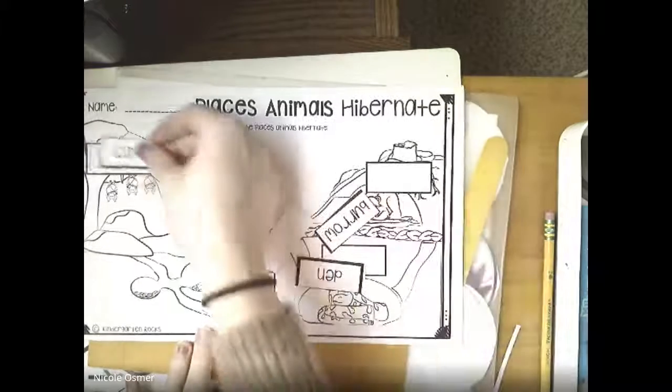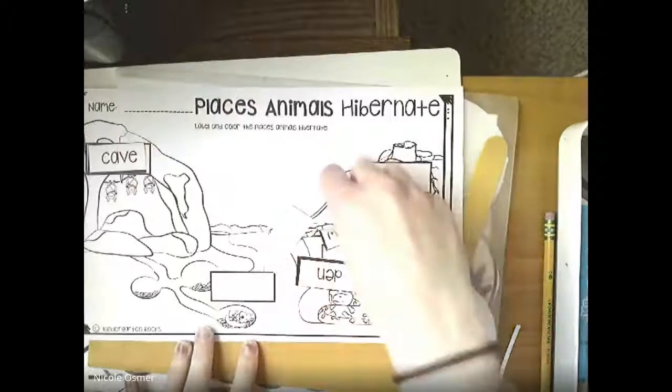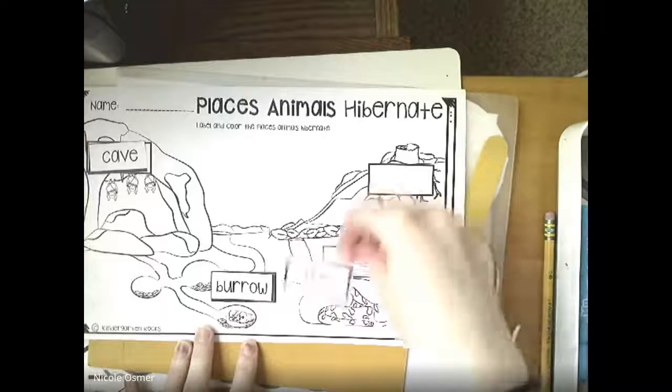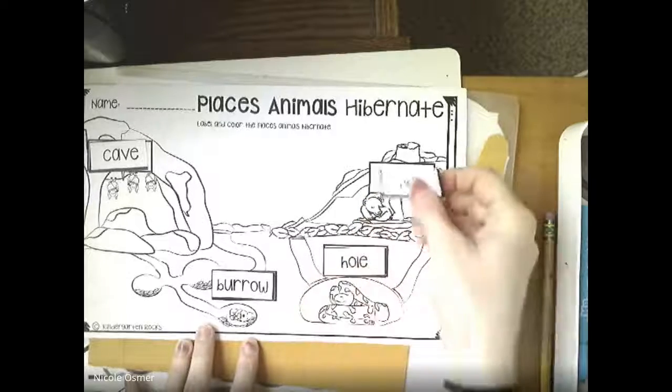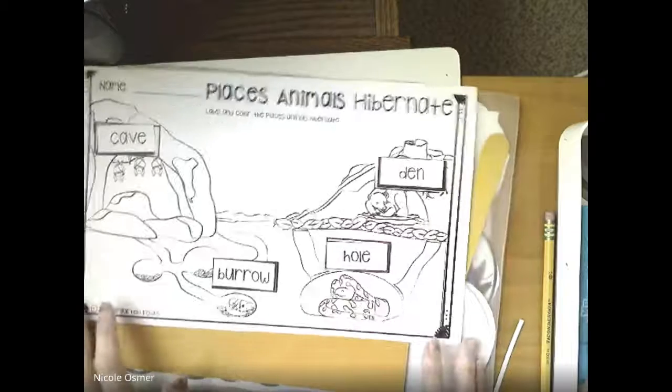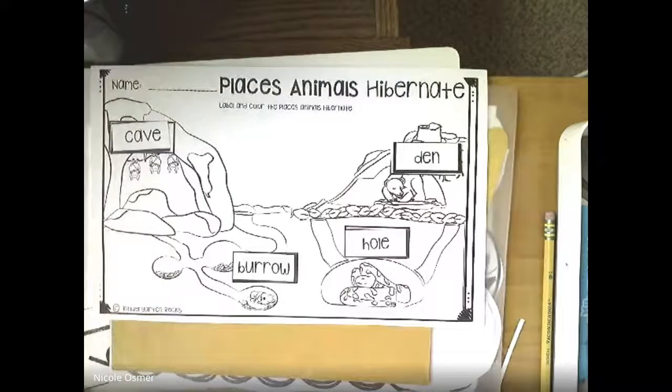So the cave was where the bats are in the cave. The groundhog in the burrow. The snake in his hole. Underground also. And the bear above ground in a den though. So you're going to glue those and then color in your picture.